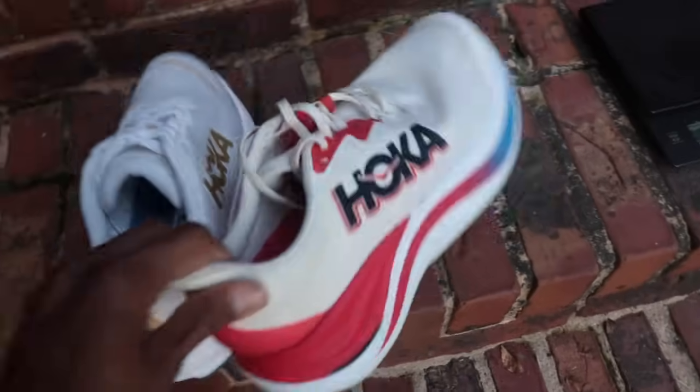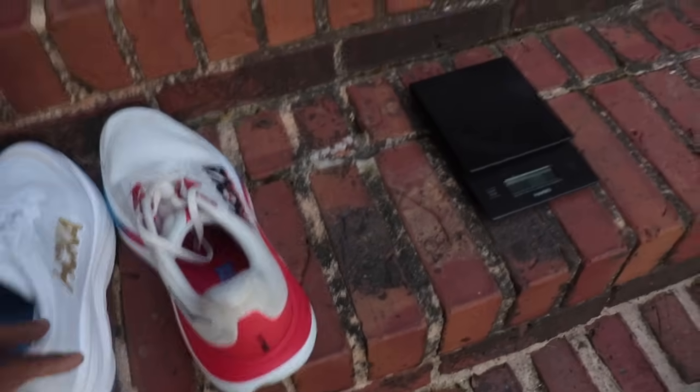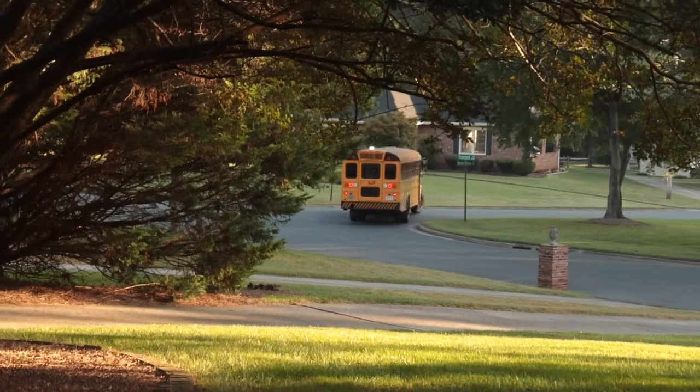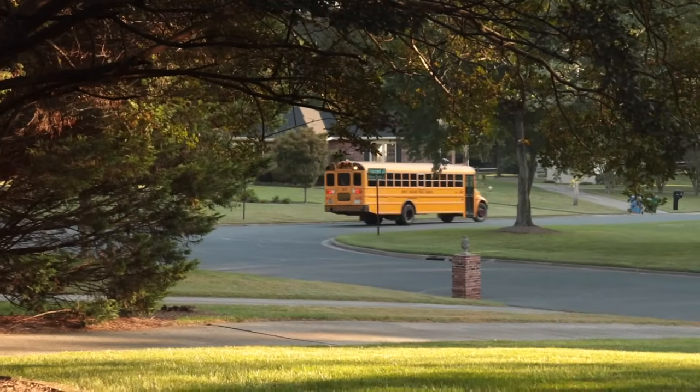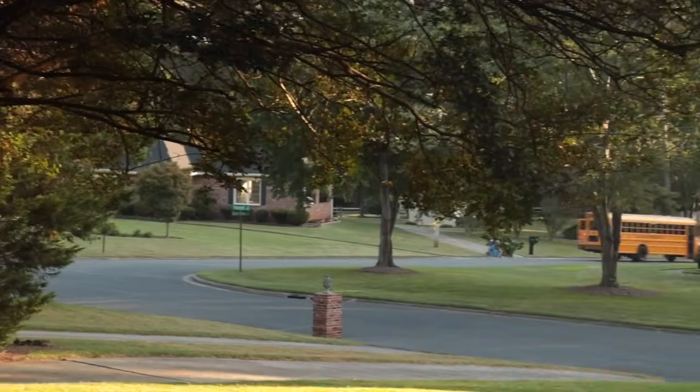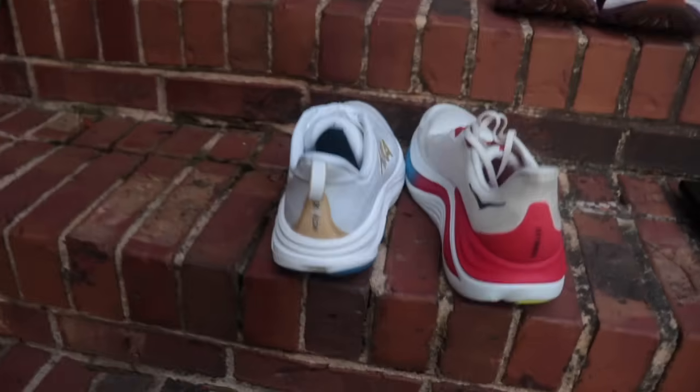So comparing these two shoes, man, I thought that was UPS. I thought that was UPS coming in from an early morning drop off. It's just Minn Hill Public Schools. Put some respect on the education of our children.